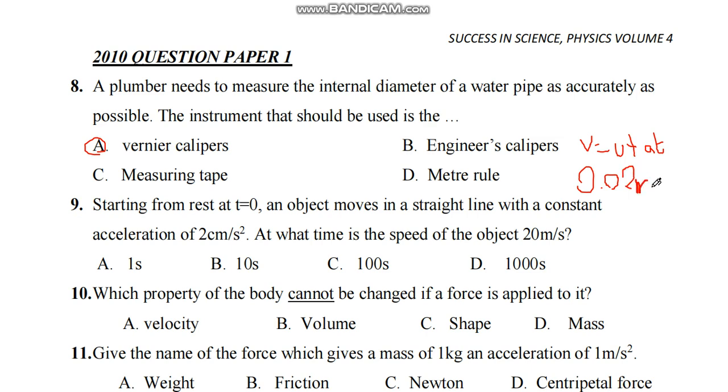It can be converted to 0.002 meters per second cubic. The final speed is given as 20 meters per second.